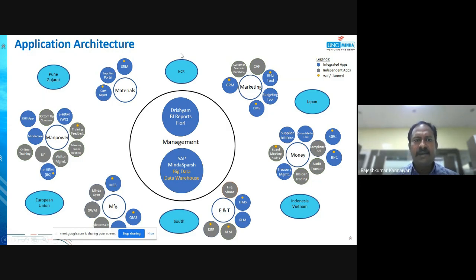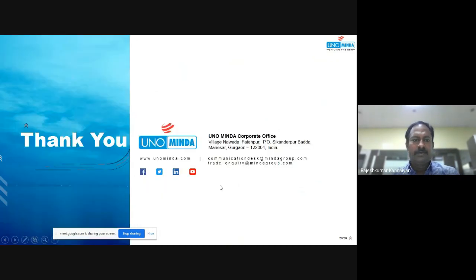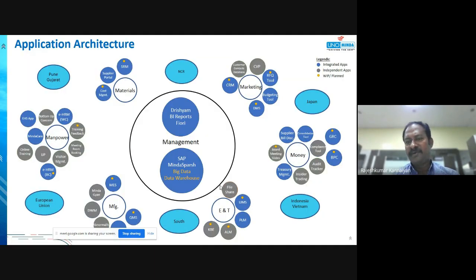If you see the marketing, we have 3 applications here. Sorry, materials, we have 3 applications. Marketing, we have 6 applications. For money, we have approximately 8 applications here. For ENT, we have 5 applications here. Similarly for manufacturing, we have 5 applications here. And for manpower, the complete is here. So this is about the digital skills we require, for which we have seen those digital skills completely engage those people in this architecture only.